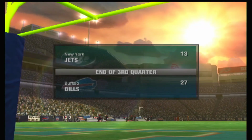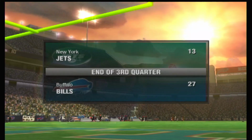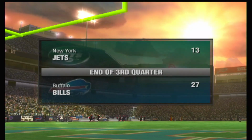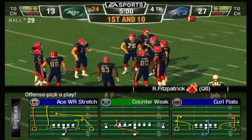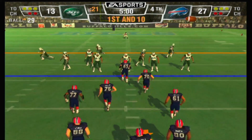And that's the end of the third quarter. The score is 27-13, the Jets 27, 13. The fourth quarter is about to begin. So the ball on the 29-yard line.